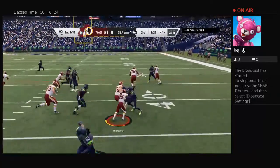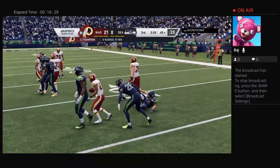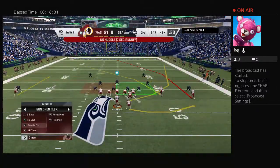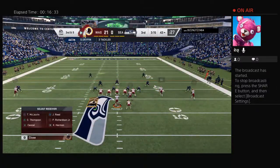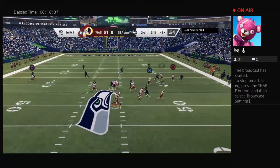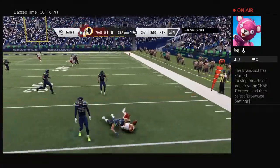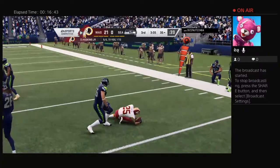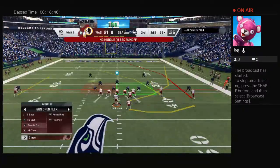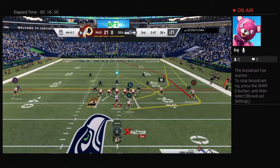Shotgun handoff to Thompson. And he's going to get stopped up quickly. Give him a yard down to the 43. The first down line at the 34 here on third down. Third down, here's Haskins. He's got Thompson here, complete. And he's stopped up short of the first as they tackle him down at about the 36. The offense staying out. They're going to go on 4th and 2.